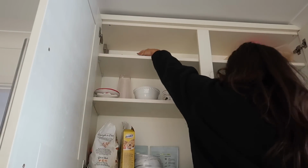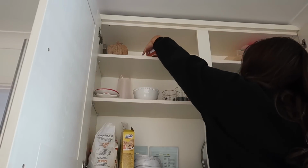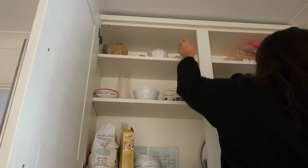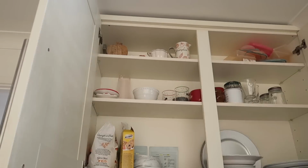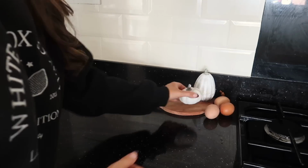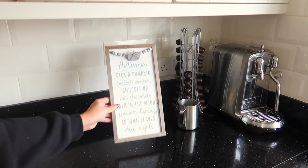Then into the kitchen to pop away all my pumpkin-y bits and pieces. So I do actually have a shelf in there, especially for everything, because I've just got so much seasonal stuff. As you can see, my Christmas stuff is on the shelf below. So yeah, I just like to keep it nice and safe, because if I put it in a box and it went in the loft, it would probably end up smashed by the time next year comes around.